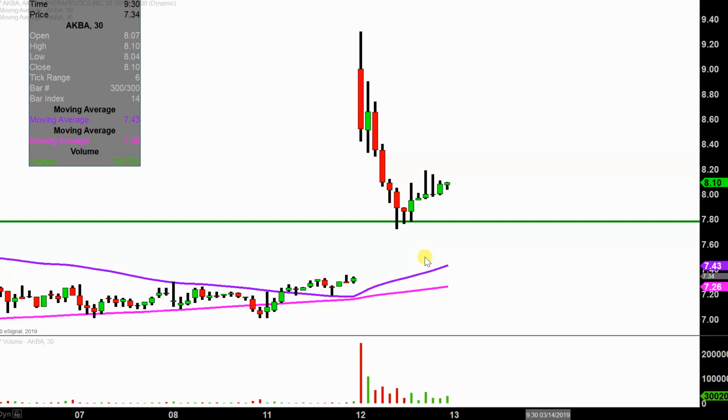What do I mean by that? Well, the next overall level of support would be that purple line there, the 50-period simple moving average. Keyword being moving, so sure, right now that is valued at $7.43. But as Wednesday and the remainder of the week play out, that line is going to move and change. So it's not always going to be 743. But to be fair, right now 780 has done a good job of holding. So maybe that purple line won't even come into play.